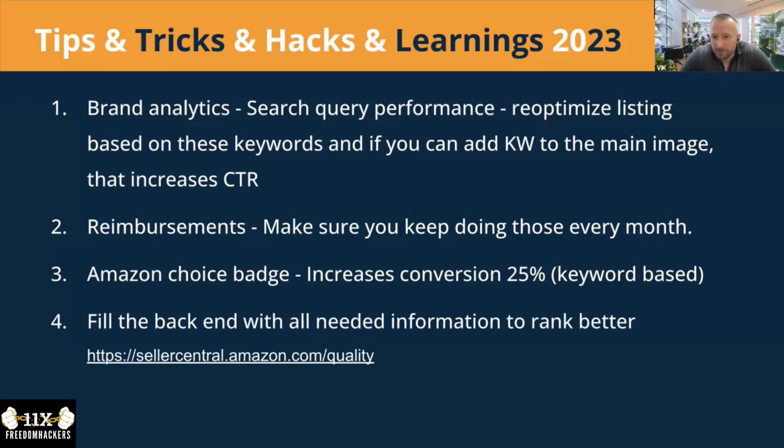Fill the back end. When you create your listing on Amazon and you don't fill the back end with all the necessary information, you might not even know that Amazon requires some type of information on the back end of the listing. And if you don't fill it, you will not get so much ranking juice. There was one guy presenting this who said they have done many tests, and if your listing is not fully compliant, it will not give you more juice. So again, it's weird stuff. Only from this link can you find the things you need to add there.